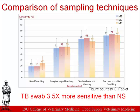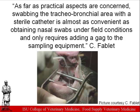And this graph is from 60 pigs sampled that were naturally exposed. The 3 bars are really just 3 different statistical analyses to try to do this comparison as we try to put statistics to our studies. So really it's the same 60 pigs represented 3 times. But the tracheobronchial swabbing, I know, is going to be something that's going to meet resistance in the field. So I wanted to take a quote from her discussion, and she says, "As far as practical aspects are concerned, swabbing the tracheobronchial area with a sterile catheter is almost as convenient as obtaining a nasal swab under field conditions and only requires adding a gag to the sampling equipment."